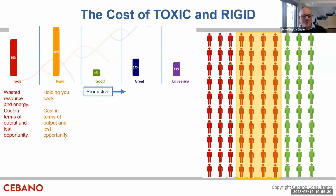The rigid stuff is stuff that holds you back. You obviously need steps, processes, and ways things should be done. But if people understand the why, they will buy into that. If it's just a tick box, it's actually holding you back. What I often do is say to an executive team, if you're sitting in this horrible situation, let's say 70% in toxic and rigid, what percentage of your salary and wages bill do you believe you are wasting, either through a wasted resource or it's holding you back?